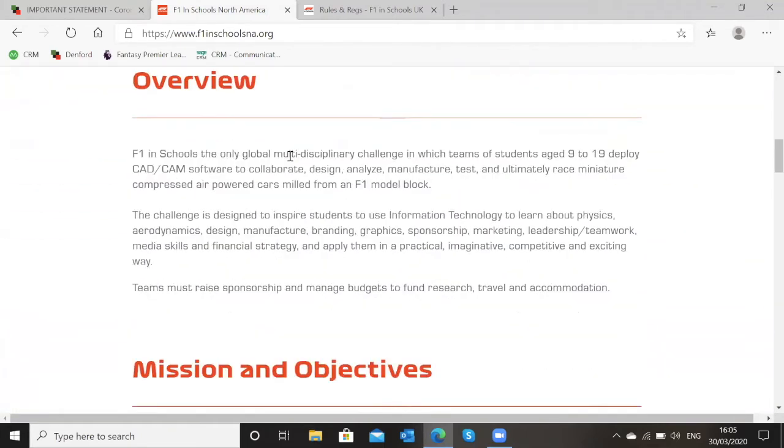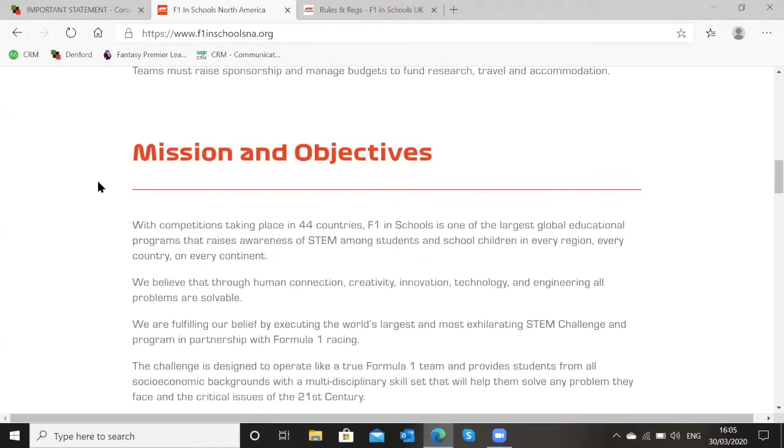So you can see the overview is it's F1 in Schools, the only global multidisciplinary challenge. So it's a STEM competition. Again, it says 9 to 19. It's actually 11 to 19. So it's CAD/CAM software to collaborate, design, analyze, manufacture and test a miniature race car. It's more like a dragster, a miniature drag racing. So there's no corners, no bends. It's a straight line race. But racing's not the only part of the competition.